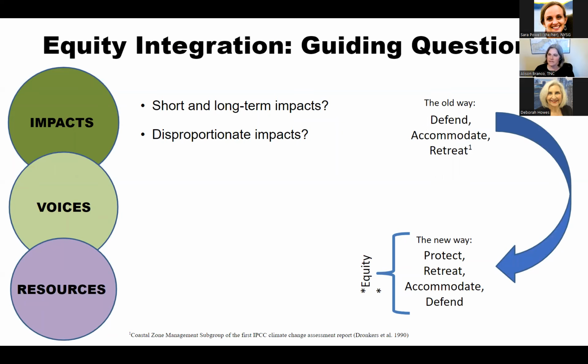So some of the things that we should be thinking about are the impacts. So who is benefiting or being harmed? Could be positive impacts, could be negative, but who's benefiting or who's being harmed? And are those impacts distributed equally across all populations? Whose voices are in the decision-making process?